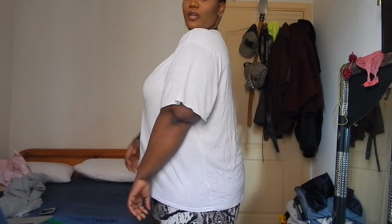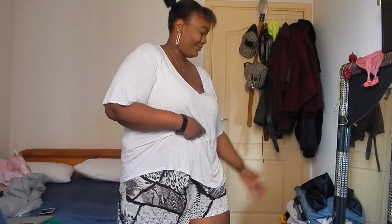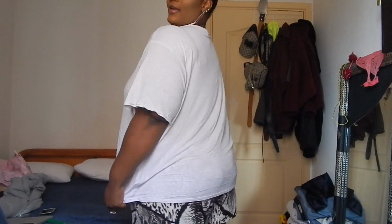First off, I'm gonna start with this top. It's just a simple white cotton shirt. I don't know if it's cotton. No, I think it's a blend of cotton. Excuse the rumpleness. I just got it out of the laundry, which is right there. Say hello to my laundry and my dirty plates and whatever.